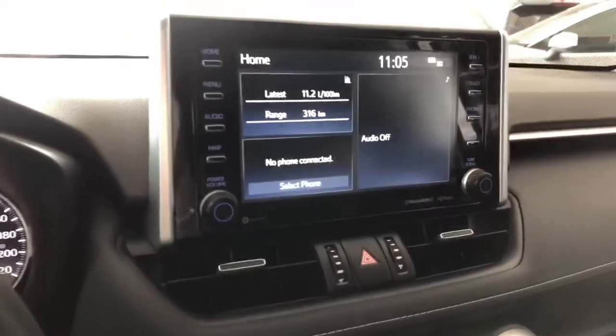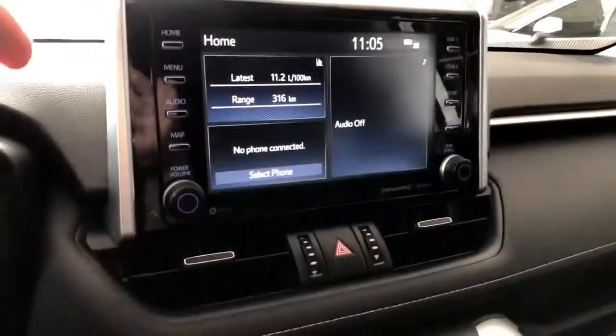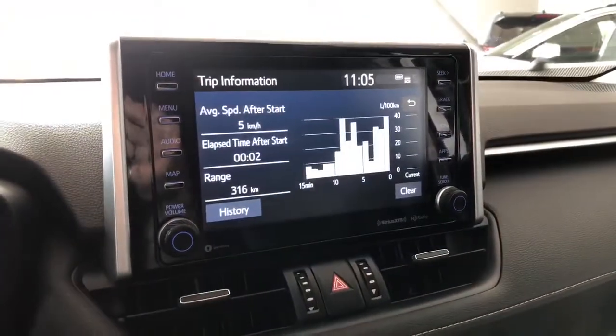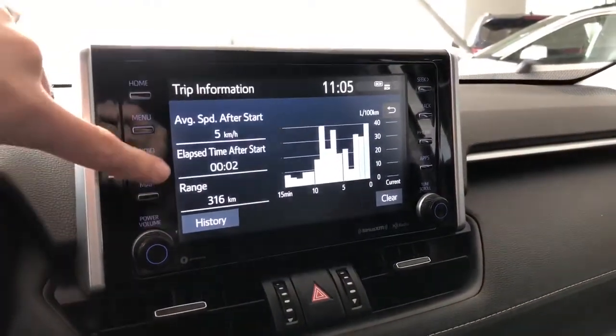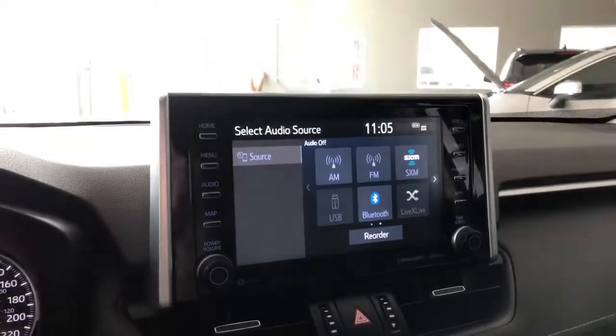Now, taking a look at our screen here, right now we're on the home screen. It will display any audio that's playing along with any device that's connected. You have a nice little shortcut to your trip information as well, where you can also look at your history. Going into audio, you have your standard AM and FM. Like I mentioned, you can connect your phone through Bluetooth.